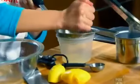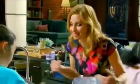Caitlin, hi. What are you making with cheese? Lemon ricotta cookies with ricotta buttercream and a lemon glaze. Do you bake a lot at home? Well, back home in New York, I like making cream cheese frosting for red velvet cupcakes. Yes, that's what I'm talking about. All right, good luck, Caitlin. Thank you.